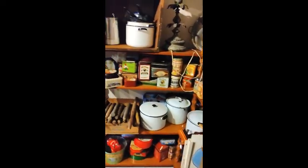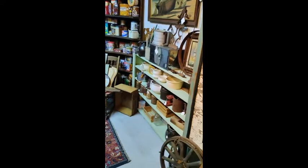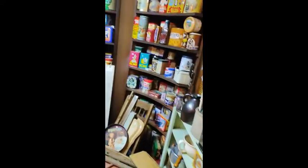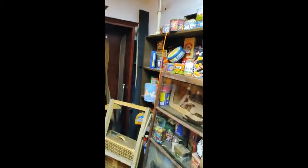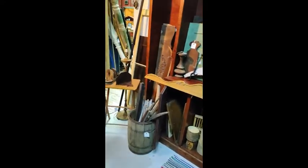Anything you see is for sale. Just contact me. Let me know where you live and I'll shoot you a price on shipping. I ship stuff out almost every other day, so it's no big deal. I can ship just about anything, and I have shipped just about everything.